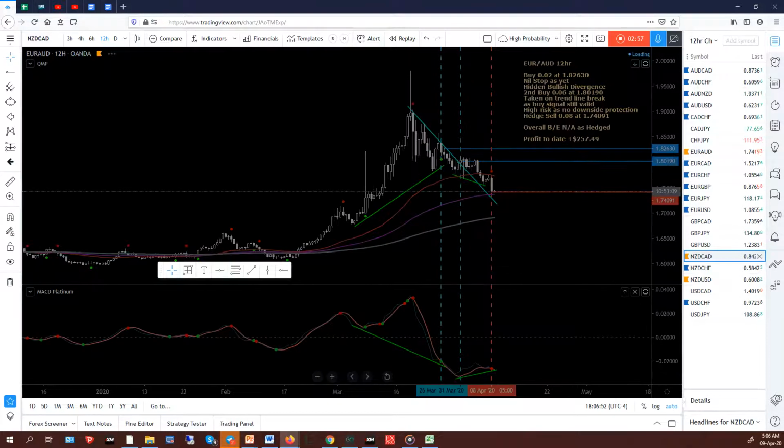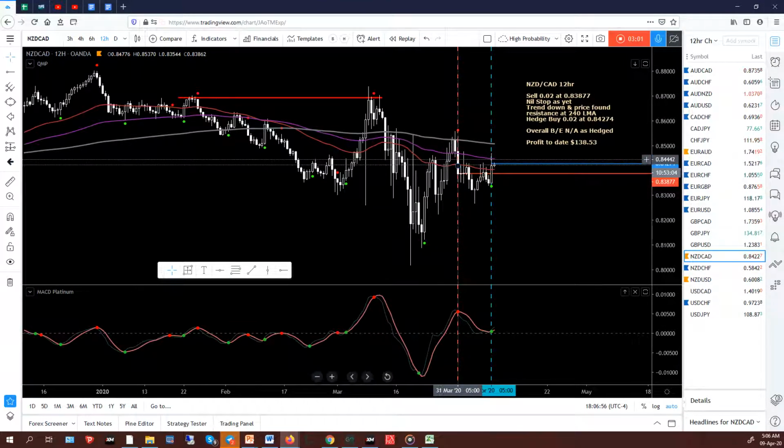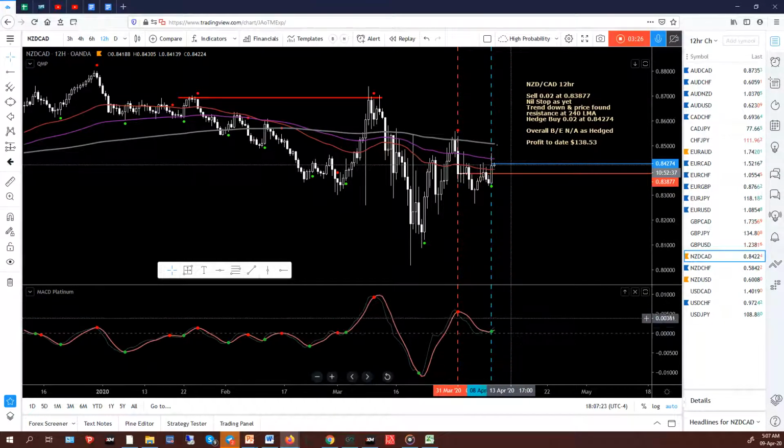New Zealand CAD, similar situation. It's a hedge. It's in a sell here, designated by the red. And I've taken a buy this morning, a hedge buy. So I'm locking the loss between the sell and the buy. Read my notes there: overall break even, not applicable as hedged. The MACD platinum is still above the zero level, just. It came down, and I could probably have considered getting out of the sell, but it popped up nicely.